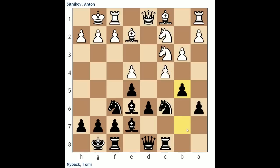So black is using a flank pawn to try to destabilize white's control of the center. And you might be sitting there thinking, well, isn't that b5 square guarded three times by white? And you would be right, yes it is. It's only defended once by the a6 pawn. But after c takes b5, black has this nice move, knight a7, opening up an attack on the c3 knight. And this gives black great counterplay.